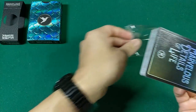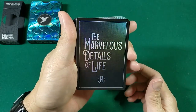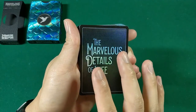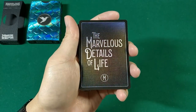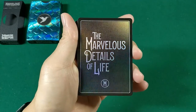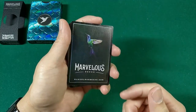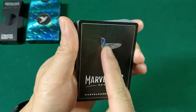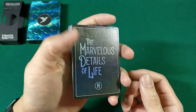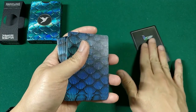All right, got the cellophane off the deck here. And the first card we come to is a nice black border, and it says it's black background as well with holographic foil. It says the Marvelous Details of Life and the Marvelous Decks logo. So nice looking ad card, very luxurious looking. That's the ad card, and then, oh, there it is. There is the hummingbird, and then Marvelous Decks, marvelousdecks.com. So pretty cool looking ad card, I must say. That is a nice looking ad card.